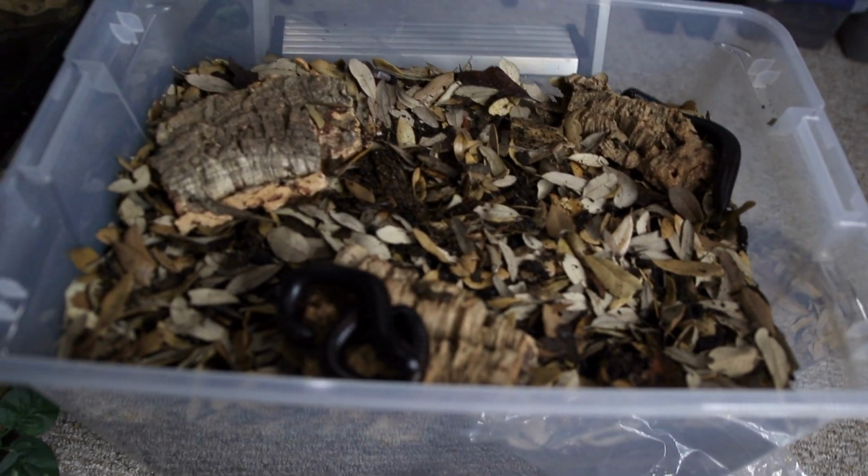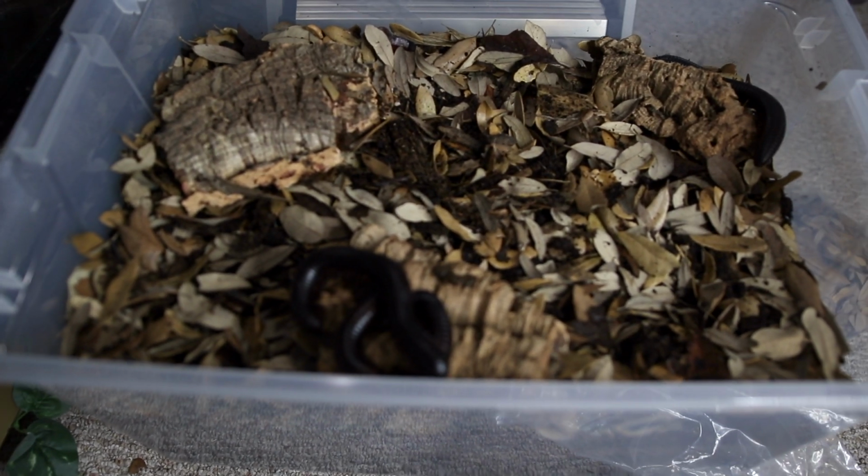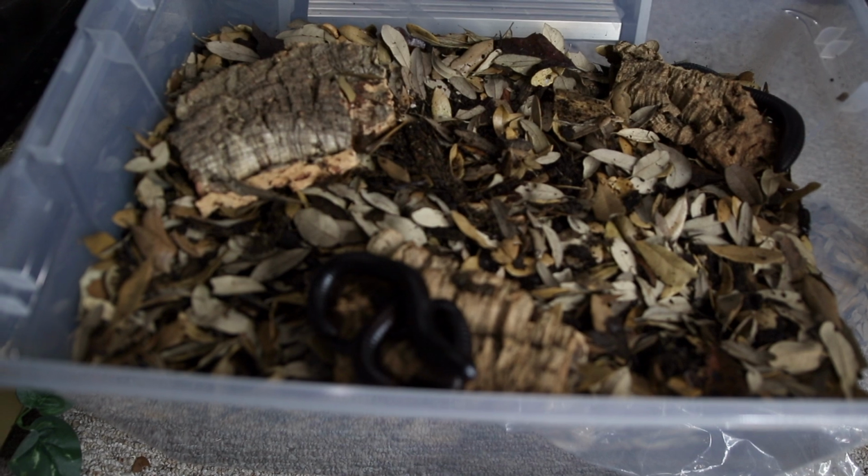There's their enclosure. I think it's 24 inches long by, I don't really know how high.